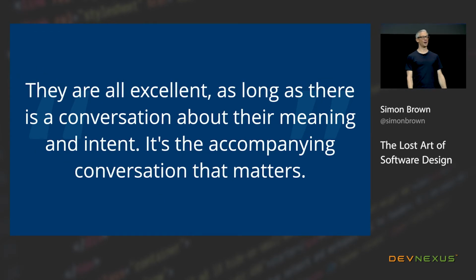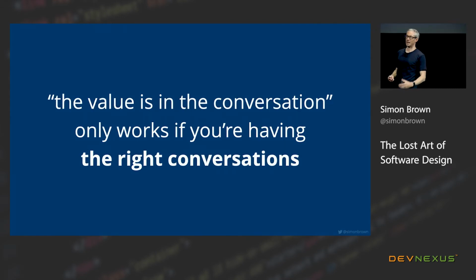Who's been working from home for the past 2 years? Yeah, guess what? You can't just walk up to someone and have a nice, easy conversation, because now we've got Zoom in the way and Slack in the way and Teams in the way, and this has all got a lot harder. So we do need to be careful with this whole conversation thing. And the value in the conversation is a good thing to think about, but it only works if you're able to have the right conversations.